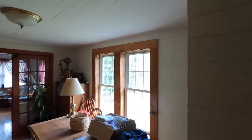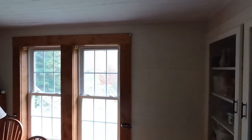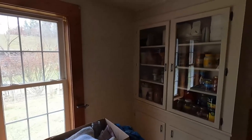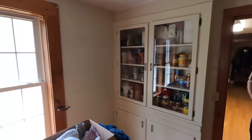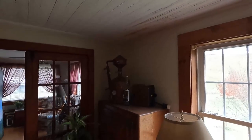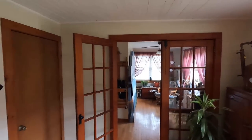All right, we're inside the old farmhouse. Most of the old house has been modernized and renovated. My grandmother did that. This is one of the only untouched rooms in the old house. The old beadboard on the ceiling.